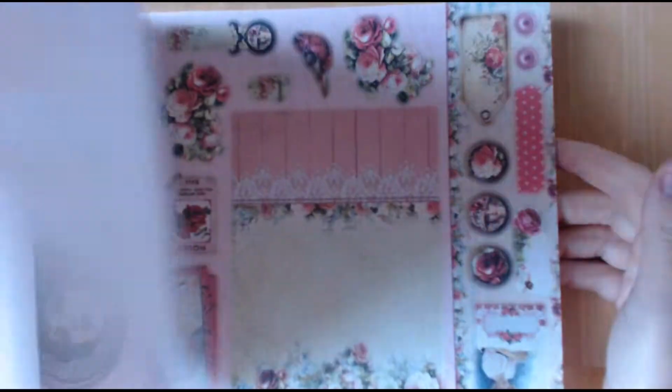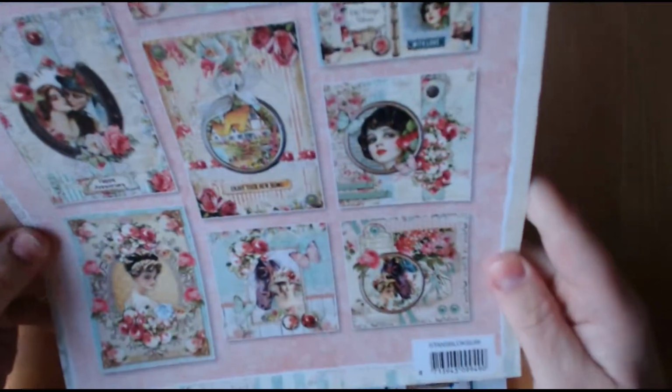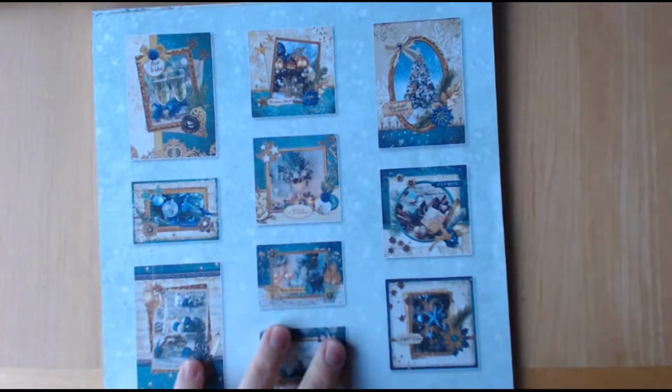So you get the bits and pieces to make those cards that are on the back, but you can obviously use it as ephemera or bits for your scrapbooking, card making and all that. And this is the Royal Christmas. This one I thought had a bit of a Downton Abbey feel to it. It's just the colour tones remind me of that for some reason.